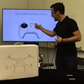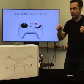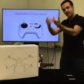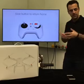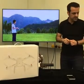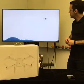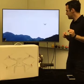Of course, you can at any time just slide it back and continue driving yourself. If it's gone too far away from you and you're like, oh my God, I want to bring it back, or at least bring it closer to me, just say go home, and then you can interrupt it halfway through, and then you can drive it again if you want. Just showing how precise the home button or the home feature is.